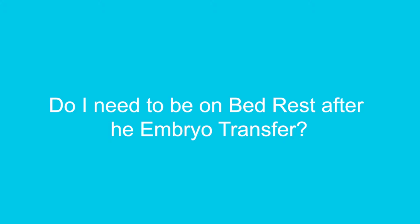Once you have your egg retrieval, you will then abstain until your following period. Then you'll be able to resume normal activity at that time. But once you have your transfer completed, we will advise and encourage you to abstain from intercourse until pregnancy has been confirmed. Once pregnancy has been confirmed, we will provide further instructions at that time.